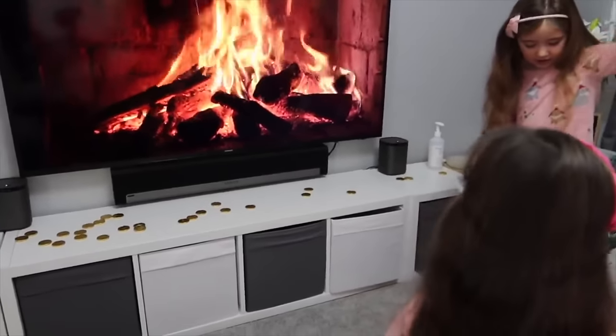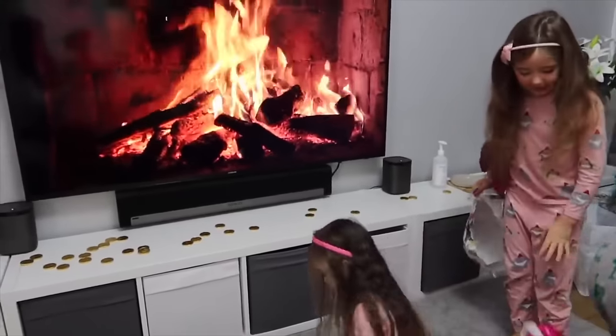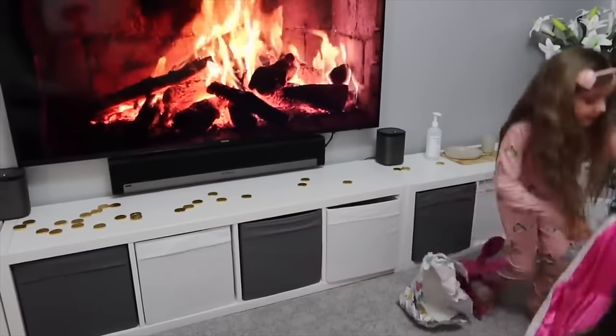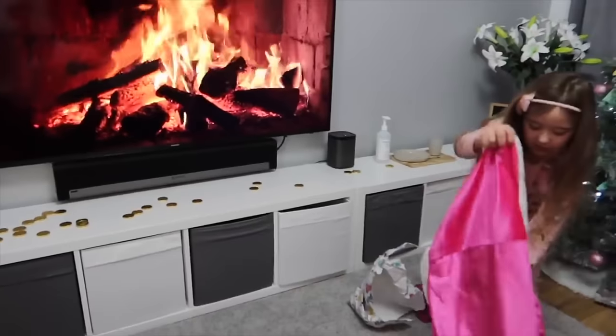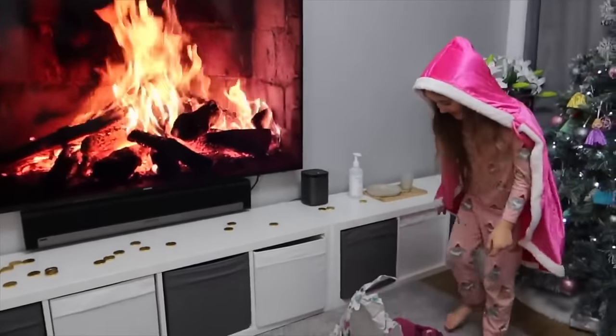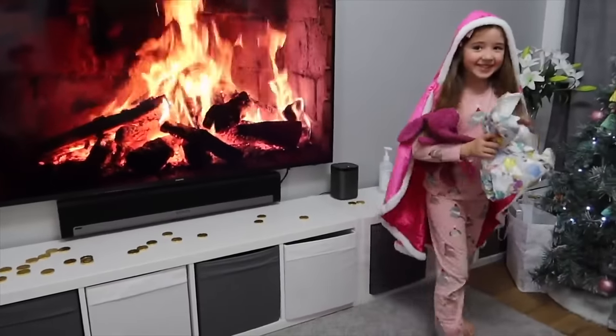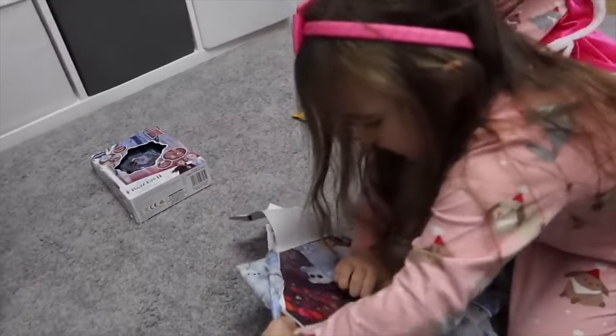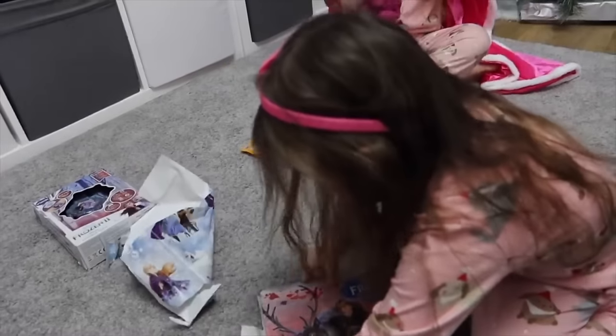Is that a dress? Yeah, it's a Belle dress. Pink one. Doesn't that look like a dress to me? Look! That's not a dress. Do you know what that is? It's a cape! It's a cloak! Like Belle has when she's outside. Yeah! Nice! I think I want to read it first.